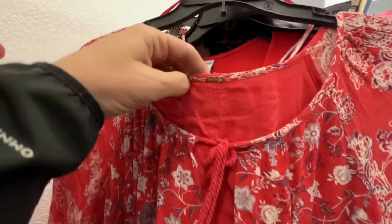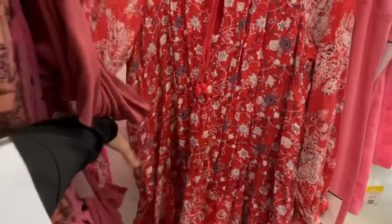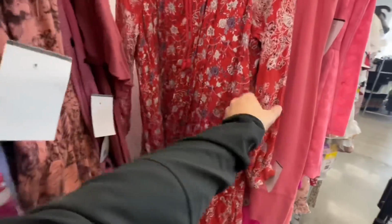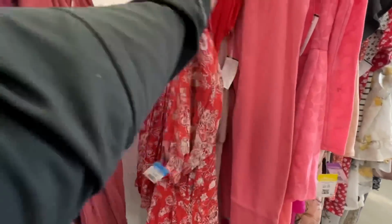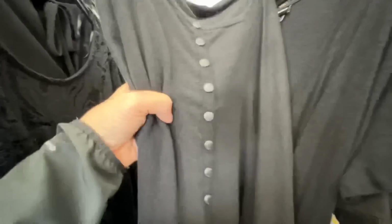Onto a Free People dress. I'm really picky with the Free People items I pick up. We actually found, I want to say like 25 Free People items at this store today, and I left pretty much every one of them behind, or almost all of them. Just that none of them were exciting.